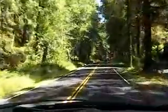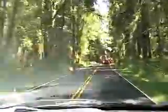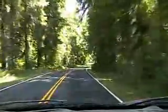All right, here's the fee area. Okay, we're at mile 1.